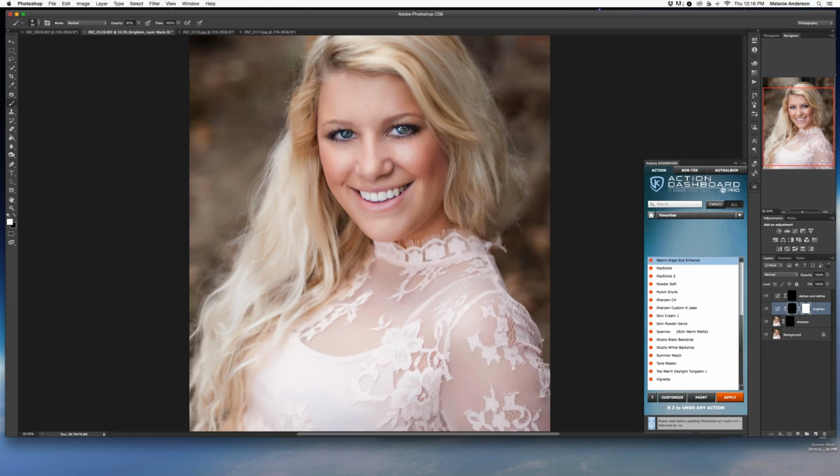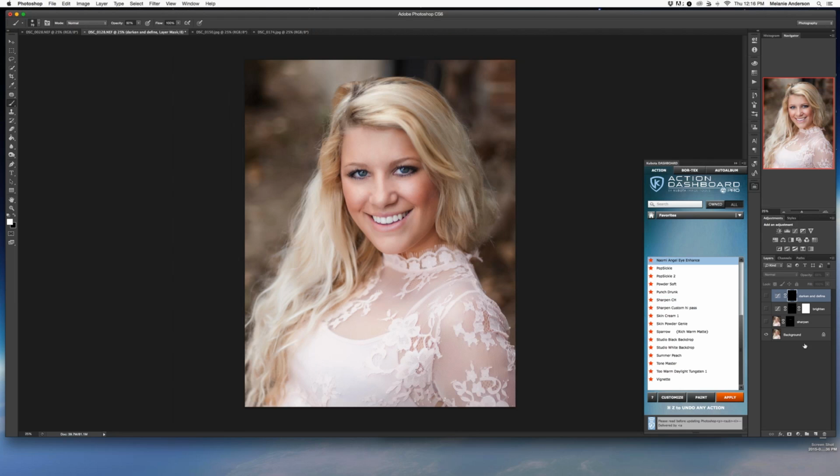So sharpen, gonna do a little brighten, gonna do darken, define. And that's way too intense, so I'm just gonna lower the opacity of those layers. And that looks stunning. I mean, just the eyes make it go from a nice image to, wow, right? You're immediately drawn in to her eyes. Flatten that, clean base.